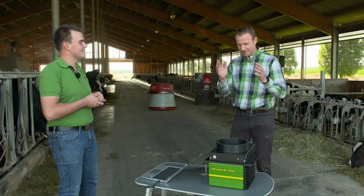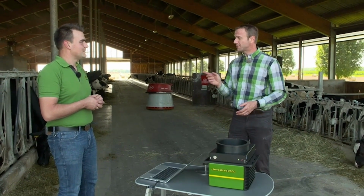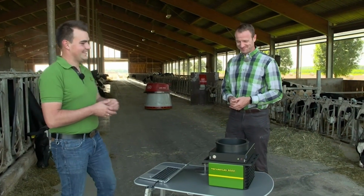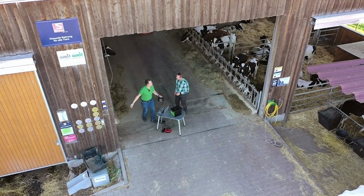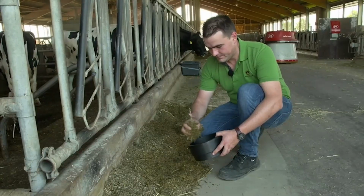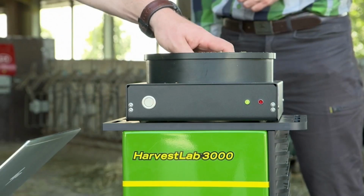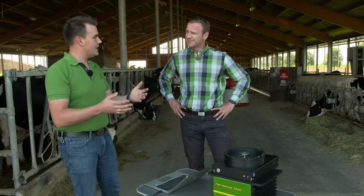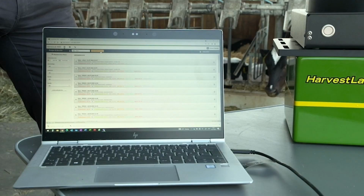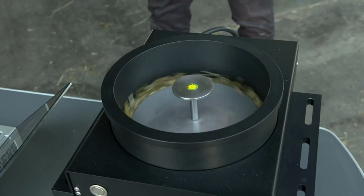This means that we could use the HarvestLab to analyze a feed sample right here in the barn. Can you perhaps show us this? Of course. I'm going to get a quick feed sample here, though normally I would get it straight from the silo. So now you start the process? Exactly. We can measure the ingredients anytime, anywhere we want, and we get our results immediately here on the screen. It works for corn and grass silage.